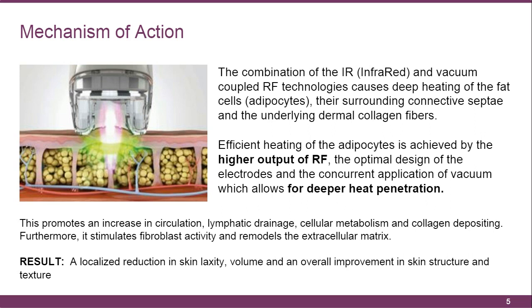And of course, through these as well, we're going to create an improvement of the septae, which, as we've seen on Dr. Hamish's slide on females, is unfortunately very fixed in vertical, so it will allow us to improve that. And of course, because of the heat, because we can reach maybe 42, 43 degrees easily and quite comfortably, we're going to improve some collagen. So we're going to have some skin tightening, some fibroblast activity, and of course, some remodeling of the extracellular matrix. So the whole combination is going to really improve the laxity of the skin and give an overall improvement in the structure and the texture of this skin, apart from, of course, shrinking a little bit the volume because we are working on the fat cells.